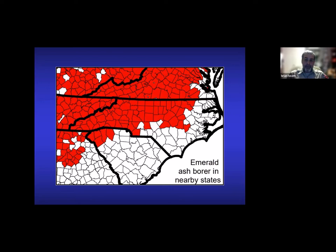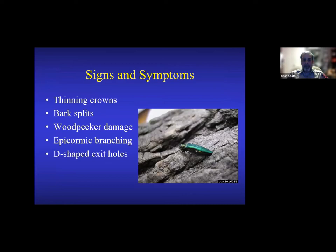So, some signs and symptoms to look for. If you have an ash tree, first you have to be able to identify an ash tree, because if you know what you're looking for, it's fine to identify it. But a lot of people just don't know if it's an ash tree or an oak tree. So first you figure out if it's an ash tree, then you look for a thinning crown, bark splits, woodpecker damage, epicormic branching, and D-shaped exit holes. And I've got a picture for each one of those, to give you an idea.